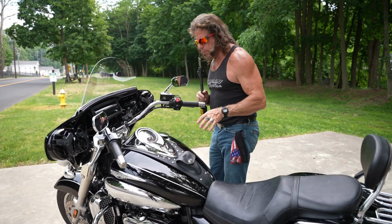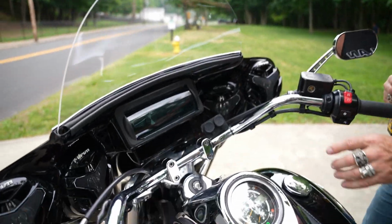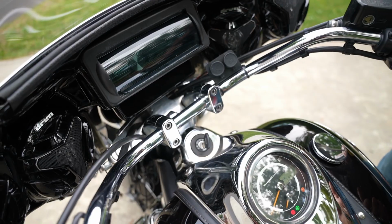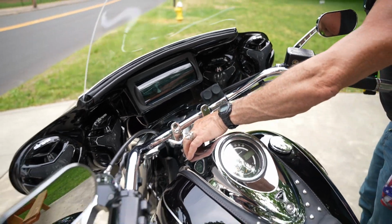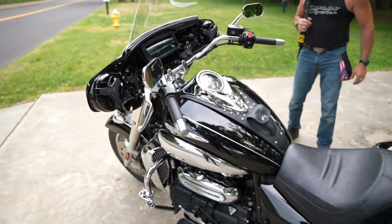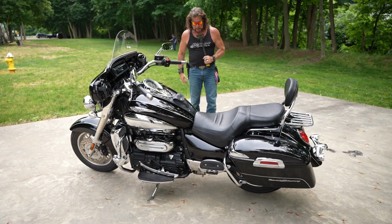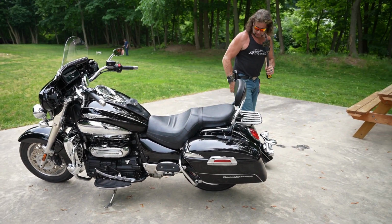Another upgrade that Nathan did is check out the pullback risers on here. The Triumph bars are a little bit farther forward than most people like. This is a beautiful set of billet pullback risers, which puts the bars right where you want them. Super comfortable all-day rider. Bulletproof, proven Carpenter Racing engine upgrade on a timeless design. They don't make this anymore, guys.